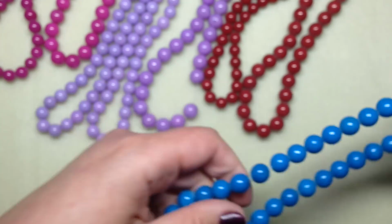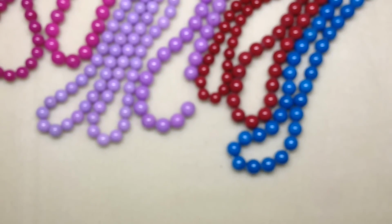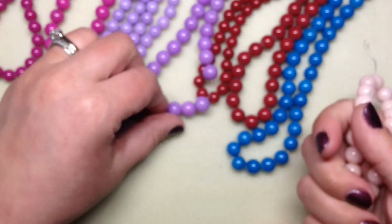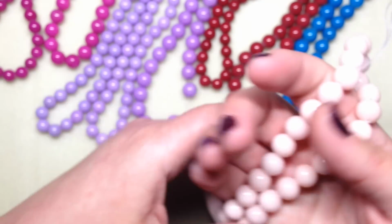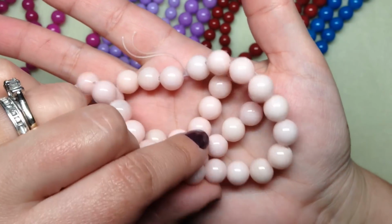Now with all of these, they pretty much all had the different sizes, whether it be 6mm, 8mm, 10mm, but I didn't get all of those in each of these colors today, but hopefully this helps to give you a little bit of a sampling of what these colors look like more in person.